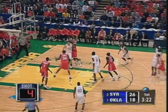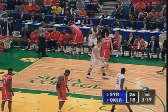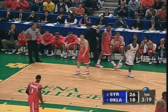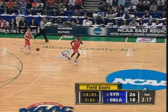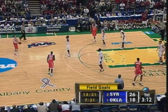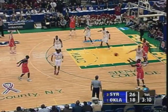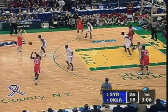Now Ara from deep. And it goes out of bounds. Oklahoma just off their game. Well, here in the first half, they can't penetrate that zone often enough off the bounce. And they're certainly not putting people in position to do it on the pass. So they're forced to shoot from the perimeter. Hence, you look at the numbers right there. 7 of 21 from the field. Oklahoma shooting 33%. 1 of 7 from the three-point line.